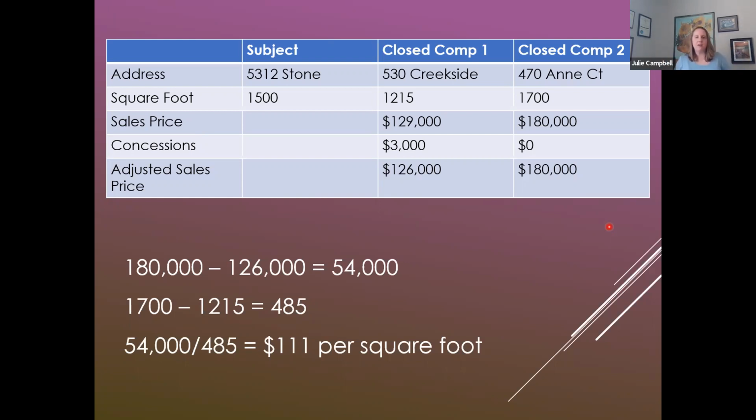Comp two had 1,700 square feet. Comp one had 1,215. That's a difference of 485 square feet. I take my 54,000, divide it by 485, and the appraiser can determine that in this area we can adjust for $111 per square foot. They found the difference. They found the one thing that separated these comps, and they use that to help them arrive at a price.